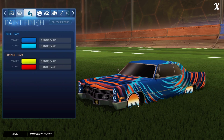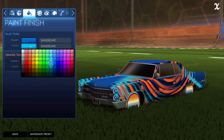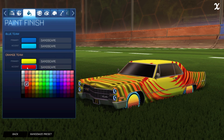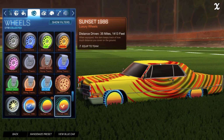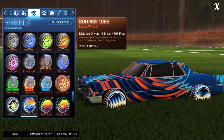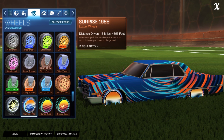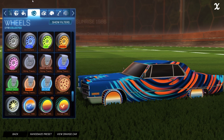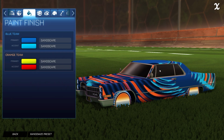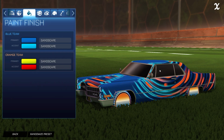For the colors, for the blue side here, we do have a blue with the accent as sky blue. And then for the primary for the orange side, we do have a saffron with the accent as crimson. For the wheels, we do have the Sunset 1986 wheels for the orange side. And then for the blue side, we have the Sunrise 1986 wheels. Definitely one of my favorite wheels when it comes to summer related. So definitely really proud of that one. But for the blue side here, as you can see, I think it matches all of the colors on the Sunrise 1986 wheels. It's got that blue, the brighter blue, and also the orange.